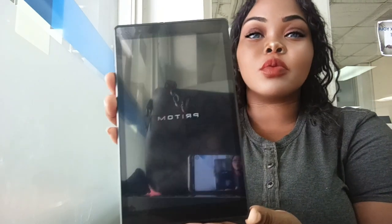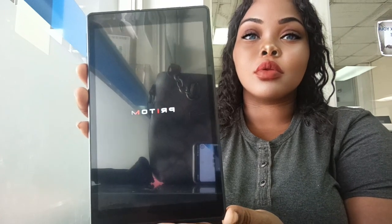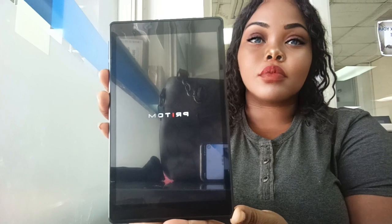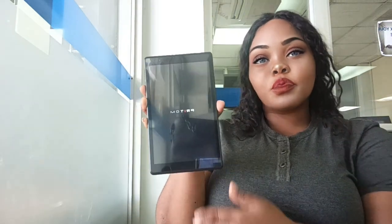I'm just going to turn it on and show you now. Look at this, it just comes up nice. Just go and enjoy the view and look as I turn it on and set it up.